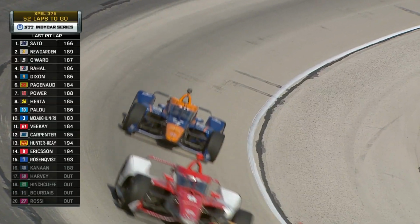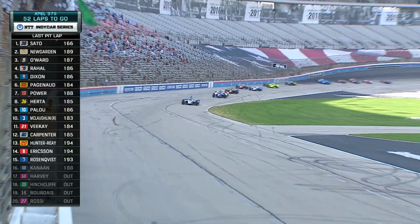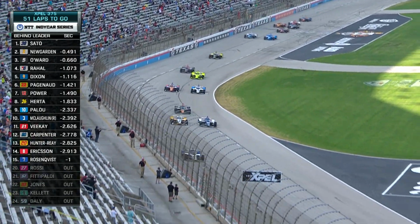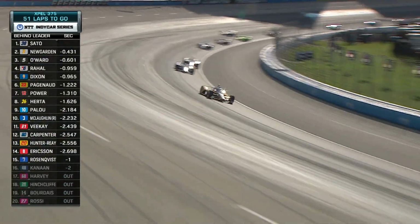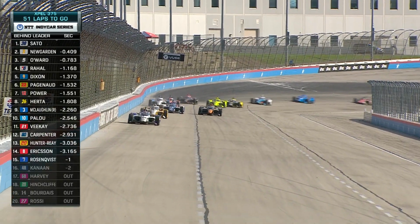Get ready. Stacked up, packed up. Get ready to go racing. It's Sato at the front, Tony Kanaan's in the mix, but you're looking at the yellow and white car for Josef Newgarden. That really is the effective leader. Nice move by Newgarden to get by that car. Now he can just concentrate on Sato. There's no real fuel issues anymore, Townsend.